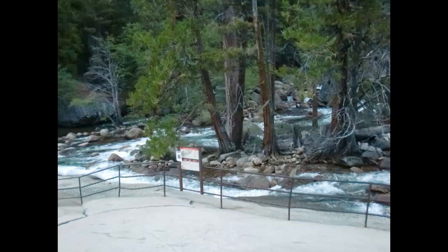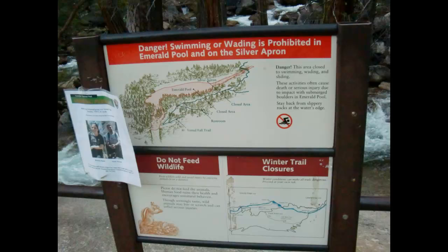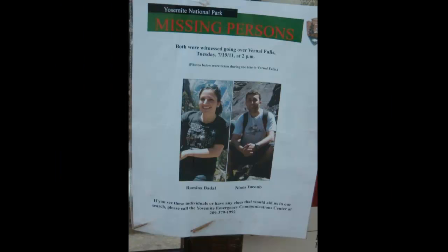This is the top of the falls. You can see the sign. It says, "You should not swim here," and a little blow up of that, and you can see unfortunately the two young people who died a couple weeks before who didn't follow that sign. There were actually 3 people that died in that one. 17 deaths at Yosemite so far this year, almost all because of decisions people made.